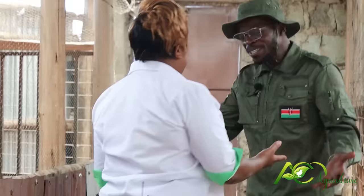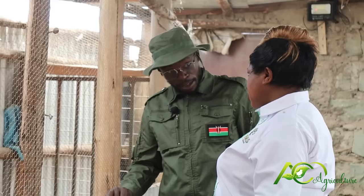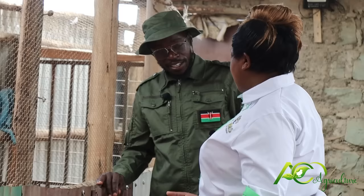Exactly. How much is a guineafowl? A guineafowl like this one, white, goes for 10K. 10,000? Maturity period is 6 months, the same as normal chicken. Lifespan about 5 years. How many eggs does it lay? I can't even tell because there are so many eggs. It can lay every day in its season. The season goes for 3 months, which means it's going to give you 90 eggs in a season. And the egg is 250, compared to a chicken egg, which goes for 15 bob. Are we in smart agriculture?